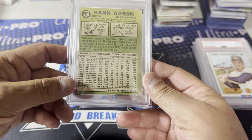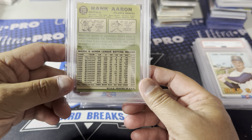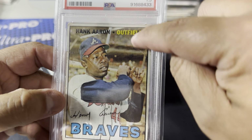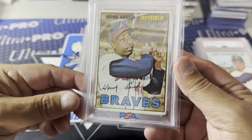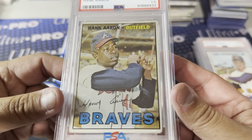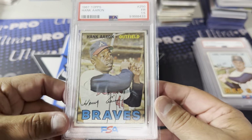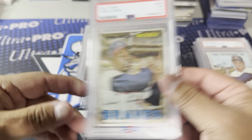So this is 1967. This is the uncorrected error card. And fair, 1.5. Huge crease right there. You know, corner, corner, corner, right? Edges. Like, how in the heck did this not get a one? 1.5, not much higher than a one, but still really cool. A good picture. One of the greatest to ever do it. So why not get him slabbed up?